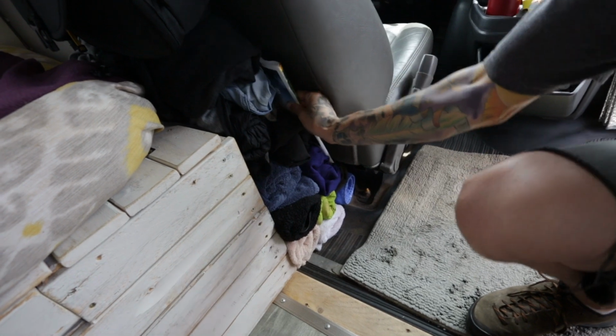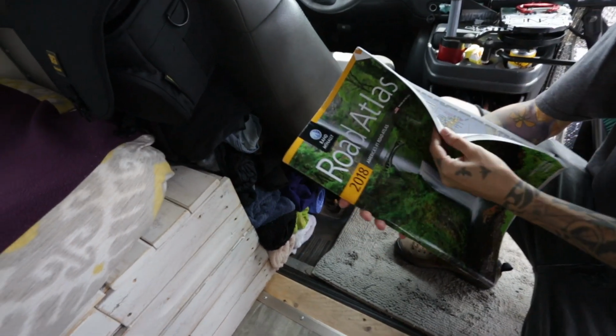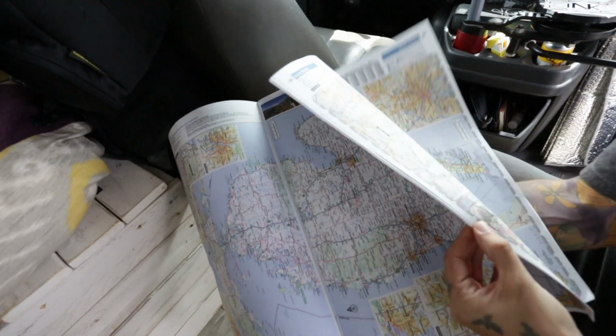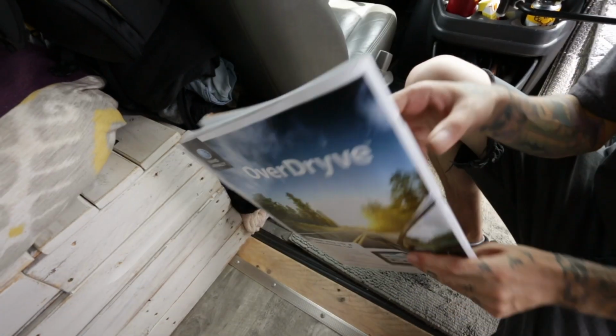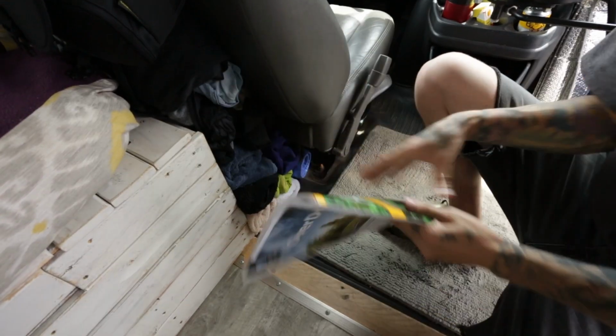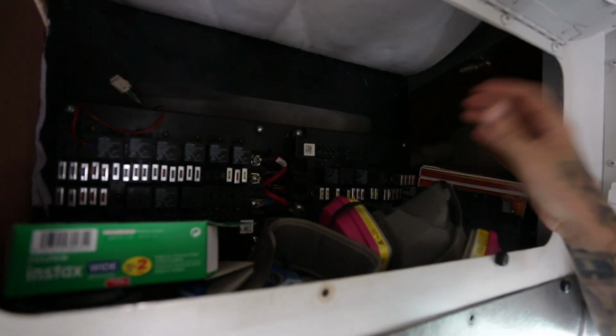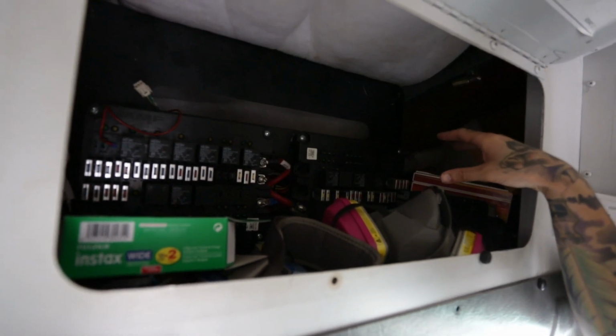And this is our road atlas, which we rarely use, but we do like to keep track of where we've been. It's fun. These things are a dying breed, road atlases. So up here is mostly storage. Obviously it has all of our fuse block and everything for the bus.